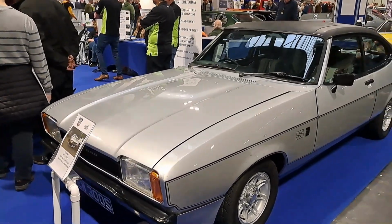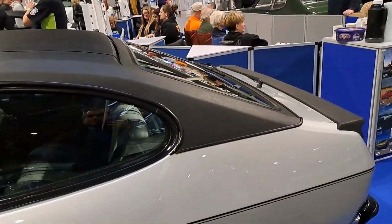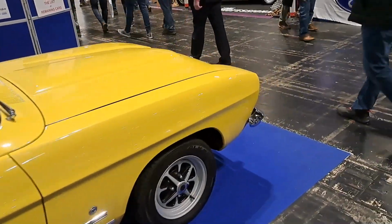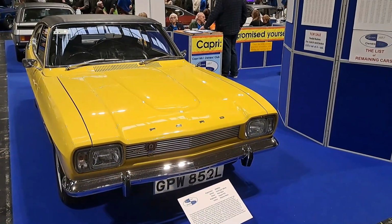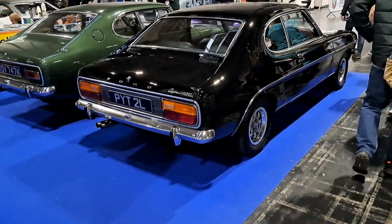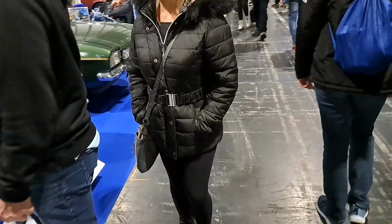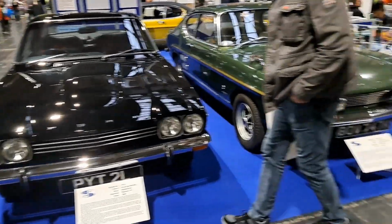1977 3-litre S, very late one, replaced March 78 by the Mark 3. Lovely. Mark 1, this is a 1600 XL. I think a pre-facelift one, 72. I think the facelift was 72, 73 for the Mark 1s. Pre-GXL, what engine's in this? Ooh, a 3-litre GXL. There was a 3000E as well. So the models for the Rover range had the quad headlamps. 73, that one.